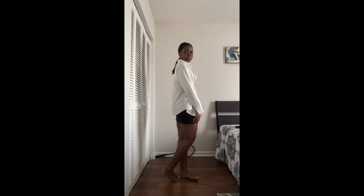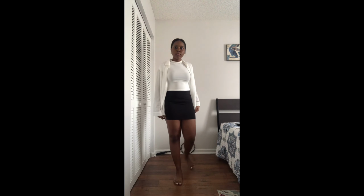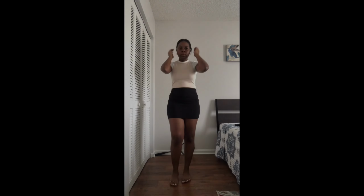49, you already know what's coming up next. Number 50, of course, we've added the white button up. Coming to an end for 51, we just have the white tee with the black dress as a skirt. 52, of course, we've added the white button up. 53, a bit of layering again with the black dress as a skirt this time. 54, black long sleeve, black dress as a skirt.